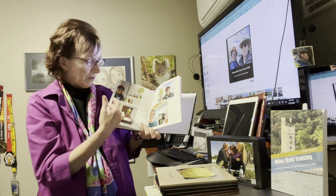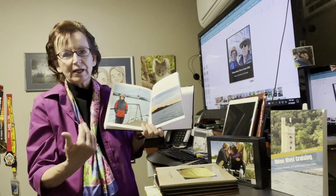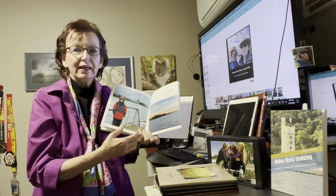We spent quite a bit of time in Cologne at the Chocolate Museum. That was a highlight. So if you have lots of pictures of one thing, you can put those in there and talk about that. And then for me, the trip was special because this is where my family, my German side of my family, is from. I'm part Native American on my dad's side. On my mom's side, it's all German and Danish and Dutch.